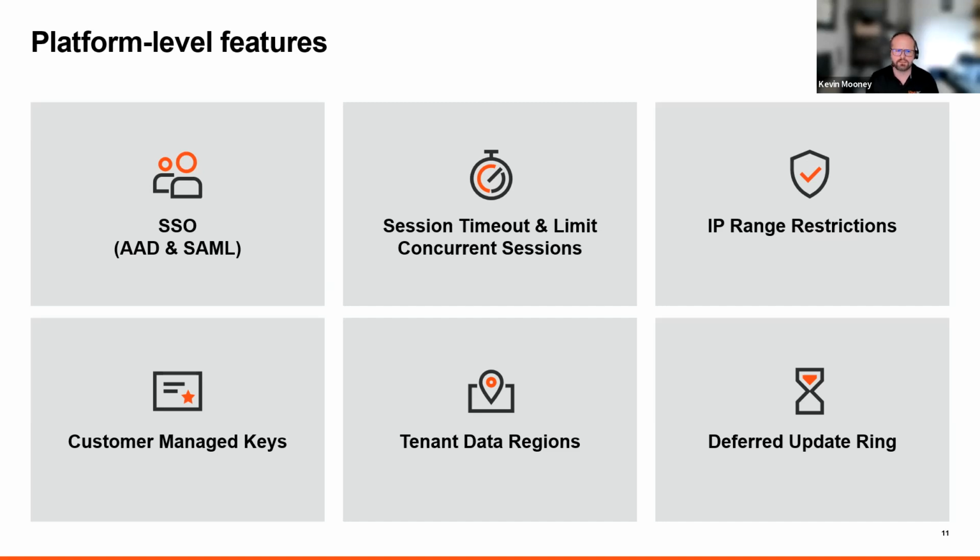I already mentioned tenant data regions, but just to reiterate, you can have your portal set up in a single region, say the EU or the US, often wherever you're headquartered, and then have your actual data that's being entered into our various services like Document Understanding or Orchestrator aligned to where you're actually doing business. And that just helps out with regional laws and regulations.